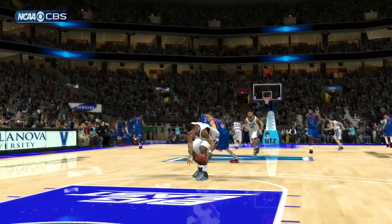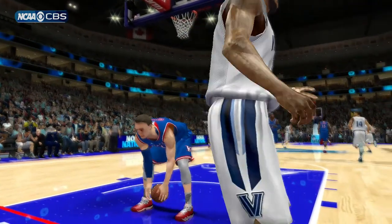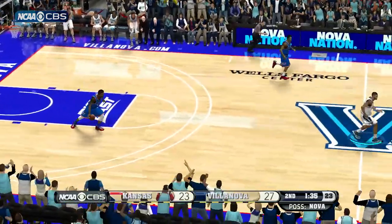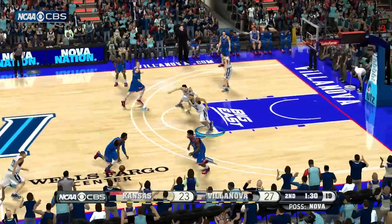Well, this is how you completely rattle an opponent's rhythm. Yeah, you know, such terrific on-the-ball defense to trigger the transition opportunity. And it wasn't just a tough D, it was the exclamation point they put on the fast break with the slam.